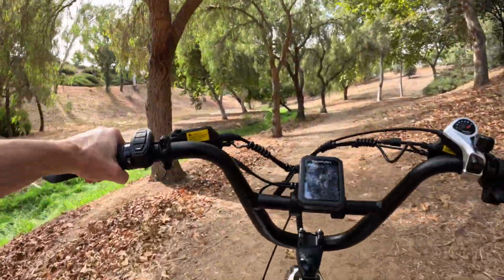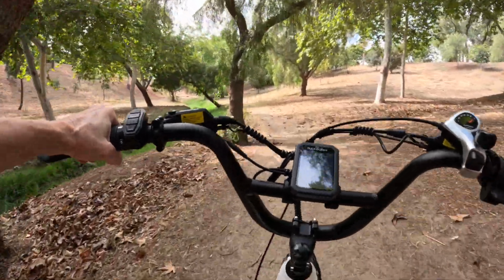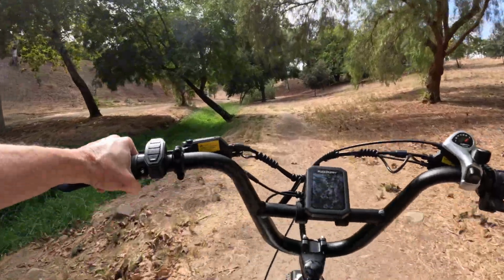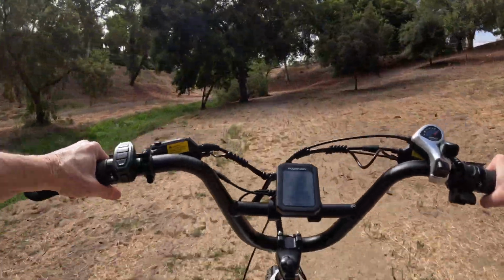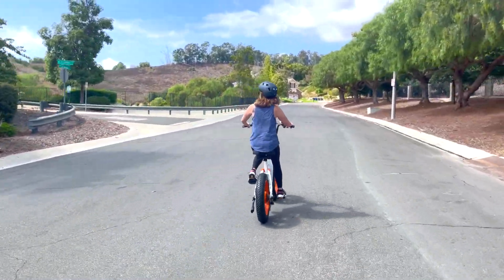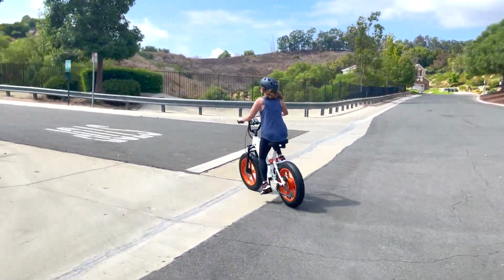I'm Lisa from eBiking Today, and in this electric bike review, I'm showing you everything you need to know about this fast off-road Puckipuppy electric bike. I'll point out the pros and cons and share my ride experience to help you decide if this is the best fat tire electric bike for you.